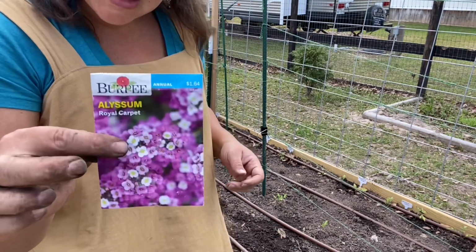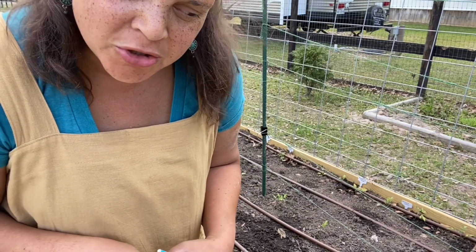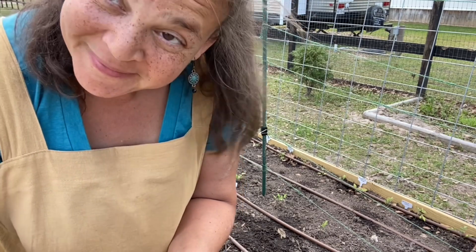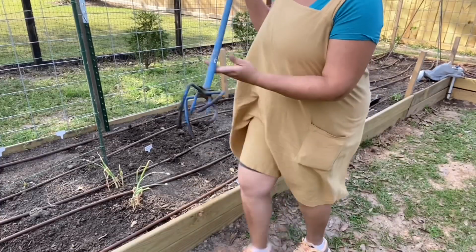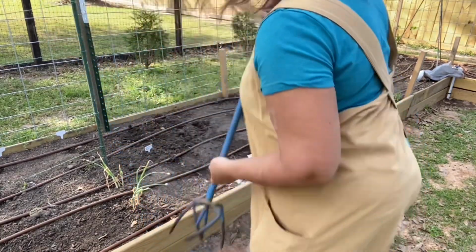Now some sweet alyssum along the edge. I think the sweet alyssum helps deter pests. I'm probably wrong about that. And this thing is working like a champ to fluff the soil back up, like a champ.